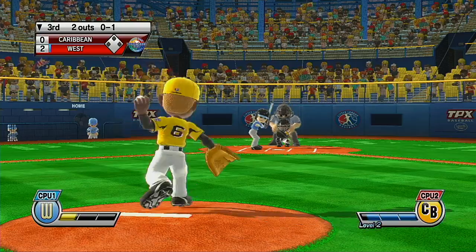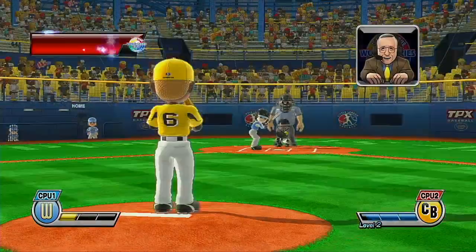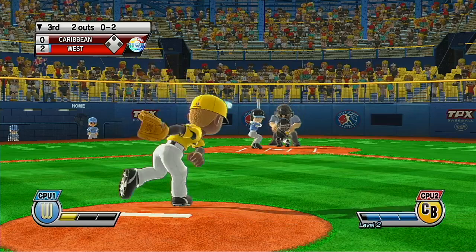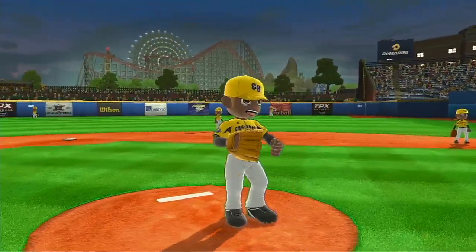Here's a good-looking young player. That one's out of play. We've got a lot of talent here today. Strike three. And that's going to end the inning.